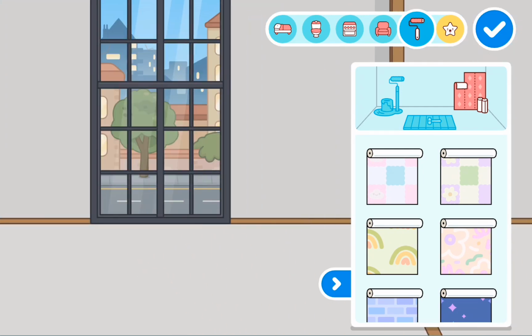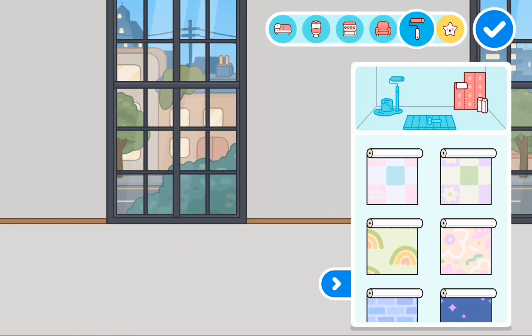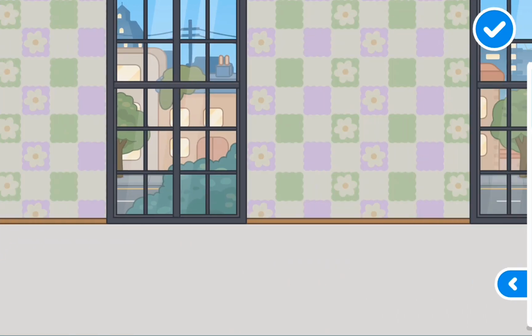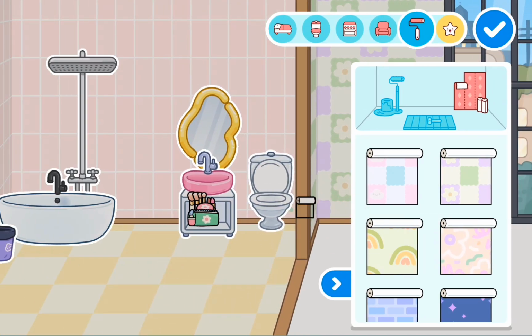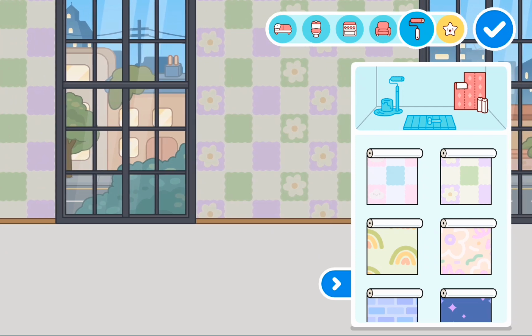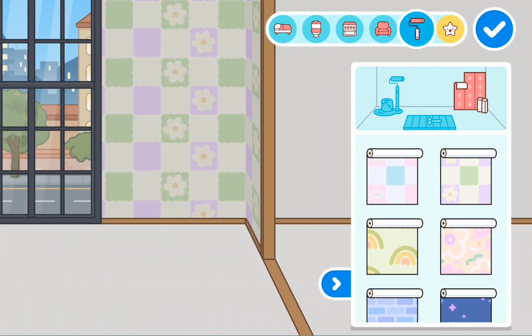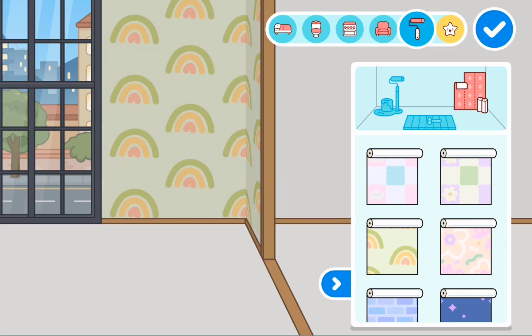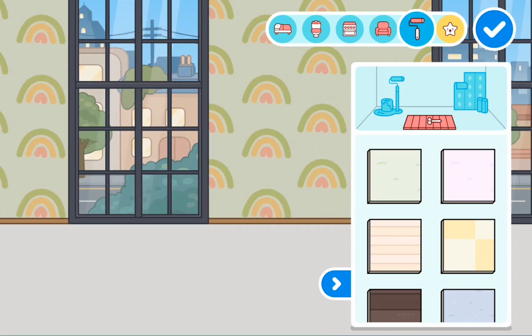Now this will be the living room and then this will be the kitchen, because I didn't realise how many rooms this has. So for the living room, I think I'm going to go for this. Actually, for this room, I think I'm going to go for this. And then this one and then that. No, not that one. That one. I don't know if that looks right, but we're going with it.